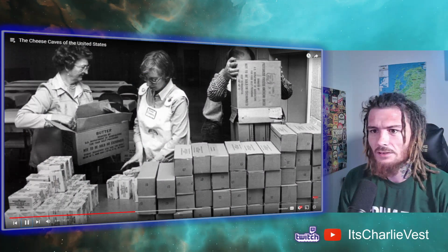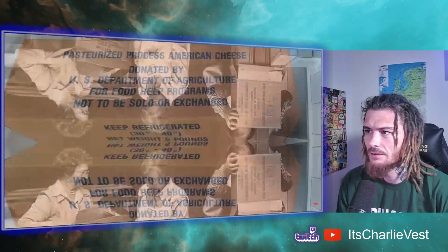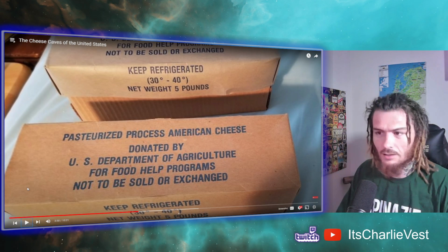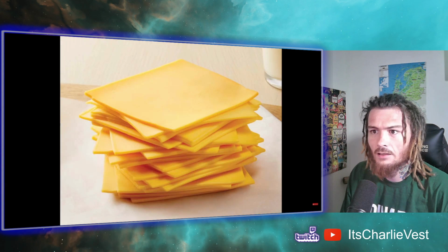It was given away for free by pickup to people at food banks, community centers, and so on. Now known as government cheese, the pungent-smelling cheese, which tasted somewhere between Velveeta and American cheese, was ultimately distributed to the tune of 300 million pounds.